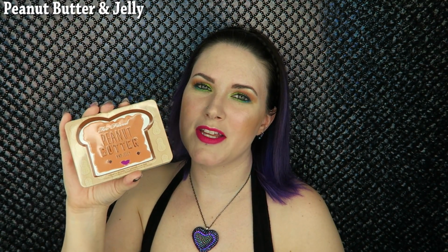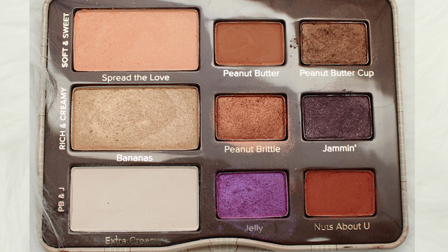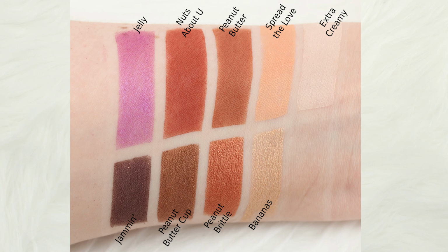Finally, I want to talk about the Too Faced Peanut Butter and Jelly palette. 4 out of the 9 colors are matte. I absolutely love, love, love Extra Creamy because it's the perfect base shade for my skin tone. The mattes in here, basically you have Spread the Love, which really functions as a matte even though it has a tiny bit of shimmer in it, Peanut Butter, Nuts About You, and Extra Creamy.